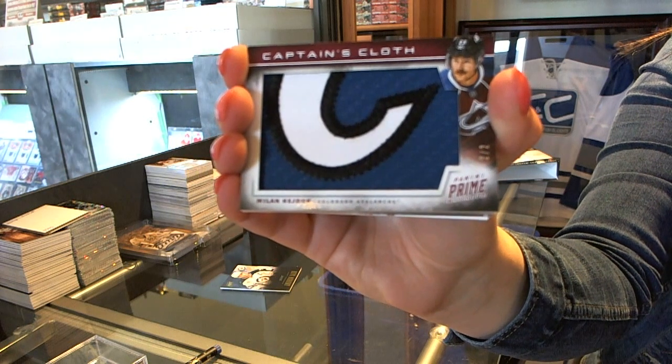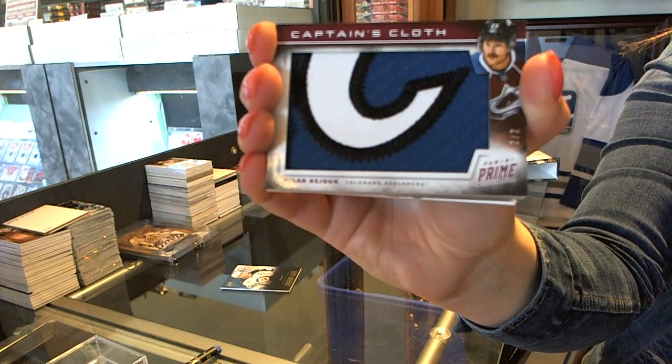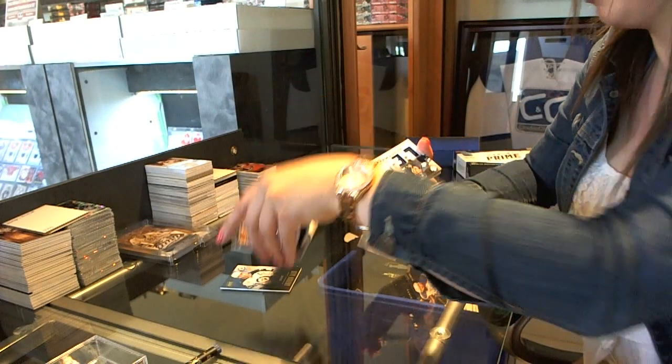Milan Hayduk. It's half a C. I know, I like these cards. That's huge. Yep. Okay. That's a nice card.